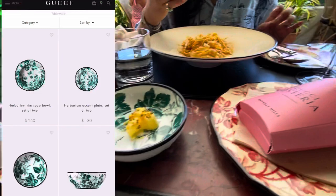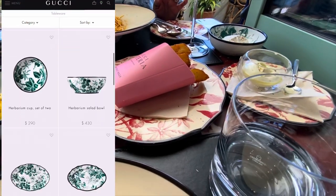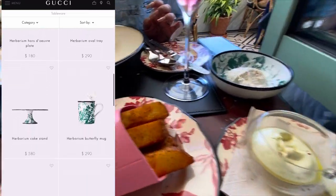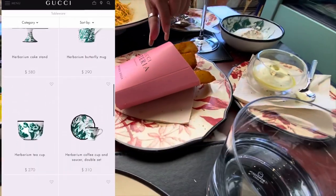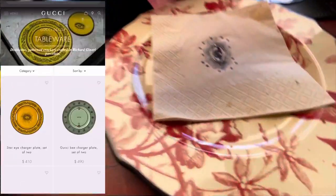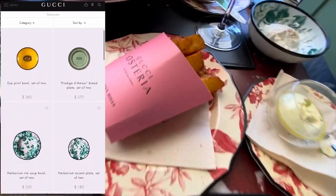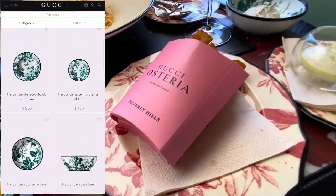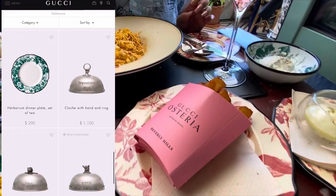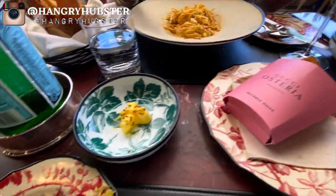Even all the silverware and the plates are Gucci. And they're really bright and colorful. They have these nice designs. Even the napkins are Gucci. And look at this box or container for the french fries. It's Gucci Osteria Beverly Hills.